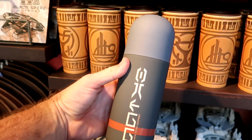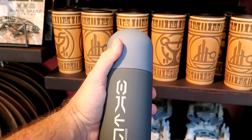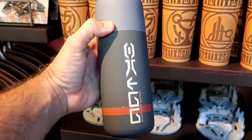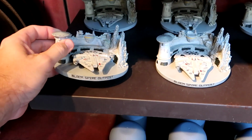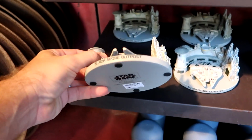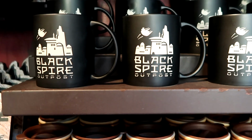Here's a brand new cup. Look at this, it's almost like in the shape of a pill, if you will. That is $30. The top screws off, that is really neat. And they do have a little sculpture of the Millennium Falcon here in Batuu. It says Black Spire Outpost, $29.99. But right up ahead is a really fun coffee mug.